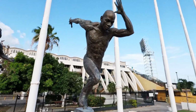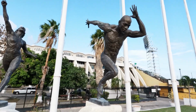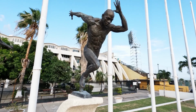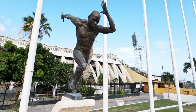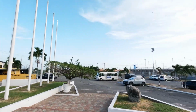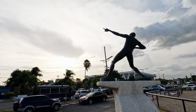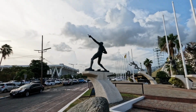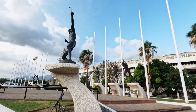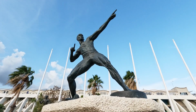Asafa Powell. Many would criticize that he didn't necessarily accomplish what he should have, but he basically put Jamaica on the sprinting map. A lot of the times when we think that we could not do it, Asafa gave us the belief. So respect to Asafa Powell. But over here, as you can see by the pools, it's no other than the living legend himself, Usain Bolt, the greatest sprinter of all time.